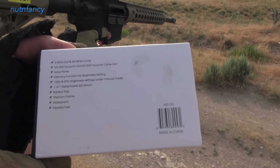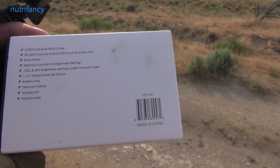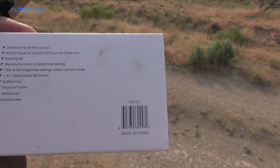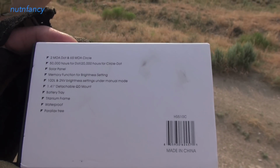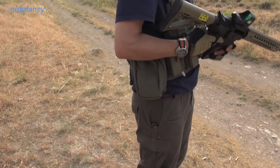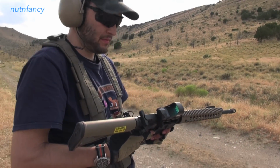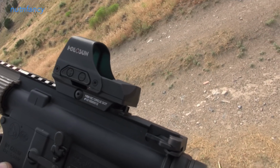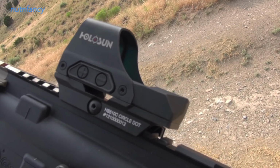Here's the other parameters of this sight. You can see 50,000 hours, solar panel, has 10 daylight and 2 night vision modes. Titanium frame, and I also think it's made of 6061 on the bottom, and I think this is a titanium hood right here on the HS 510C by Holosun.